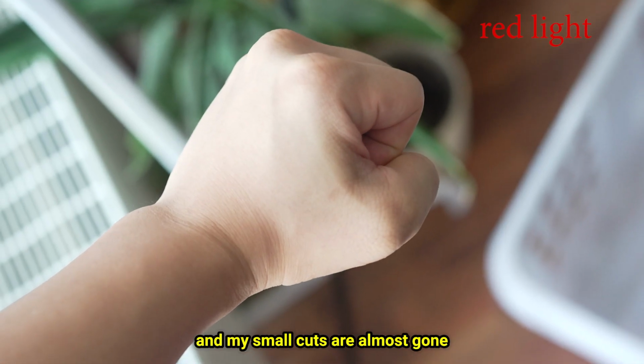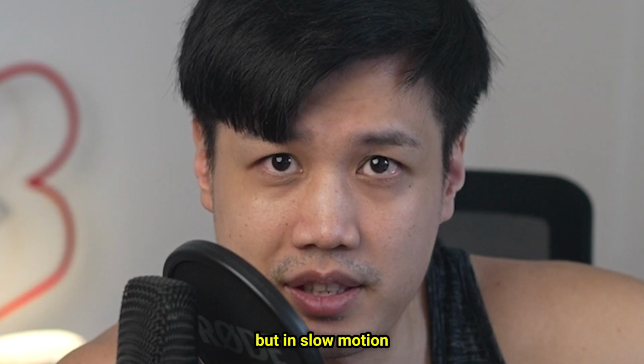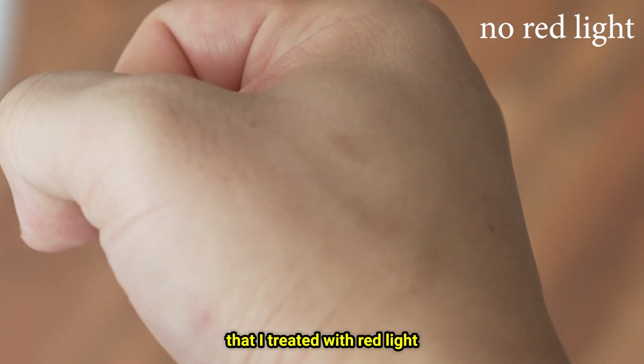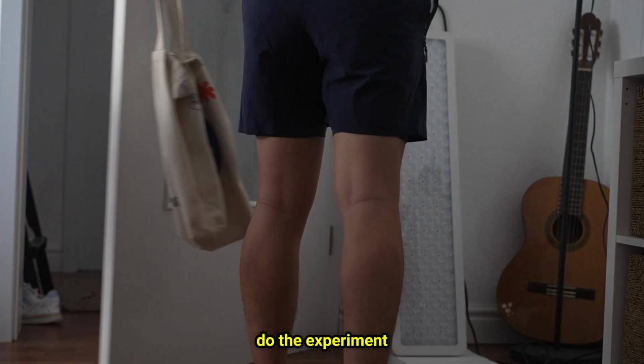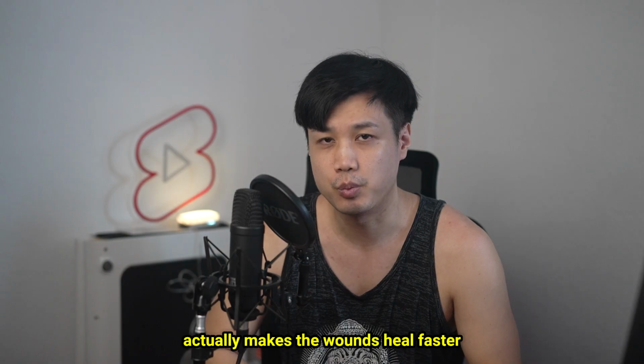Day 15. So it has been 2 weeks and my small cuts are almost gone. I'm kind of like a self-healing vampire, but in slow motion. You can still see some small dark spots. It feels like that side that I treated with red light therapy is a bit smaller, closer to my skin color. I don't know if it's coincidence or not, but I guess I would have to do the experiment a few times to completely confirm that red light therapy actually makes wounds heal faster.